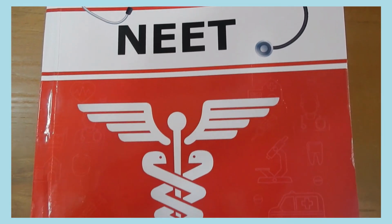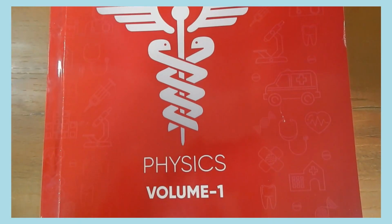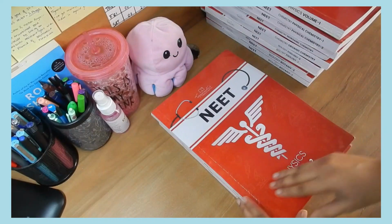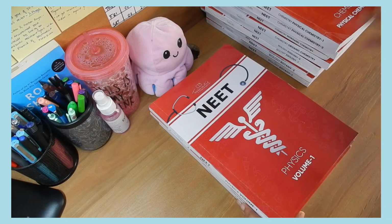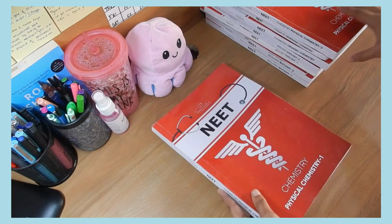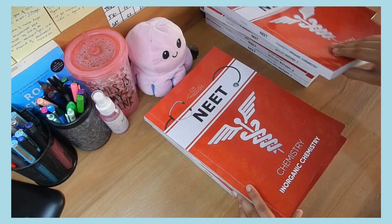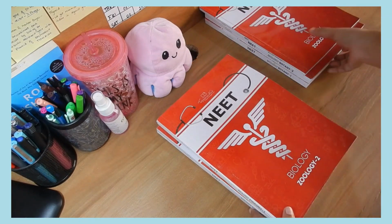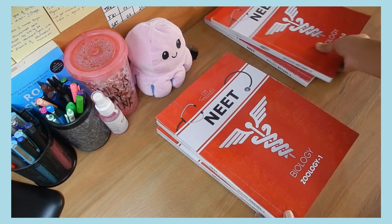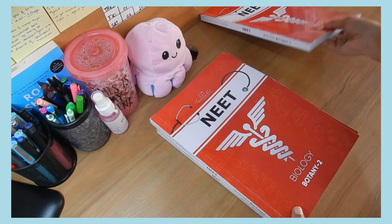NCERT based and an extended version of NCERT. Now these come in all subjects and chapters. First of all, you'll get Physics Volumes 1, 2, 3 and 4. Then you'll get Physical Chemistry, Organic and Inorganic Chemistry books separately, and for Biology you'll get 3 volumes of Zoology and 2 for Botany. So these books are well categorized.